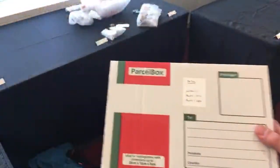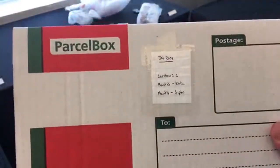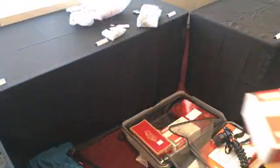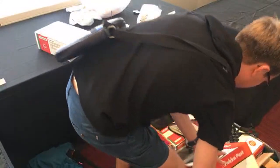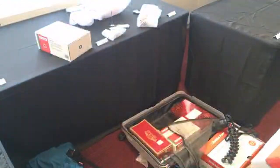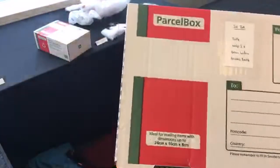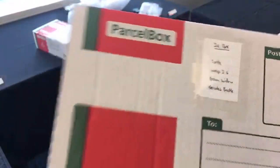In this box here, I'll show it after, but we've got the Caribou 2.2, the Mantis by Kota, the Mantis by Safio, and here, I had to squish him down slightly to fit him in, but the Ryujin 3.5. Quite a few. We have the Turtle, Wasp 2.6, Brown Widow, the Hercules Beetle.